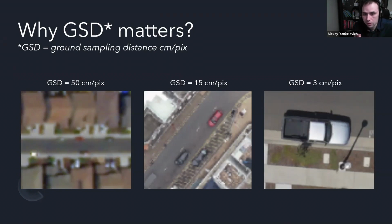If the ground sampling distance is 15 centimeters, in this image in the middle, the car will be a bit more visible and a bit sharper. If you have 3 centimeters per pixel, you will see all the details of the car, but nothing is for free here. Nothing is for free because, of course, when you obtain data with drones, you spend a lot of time.